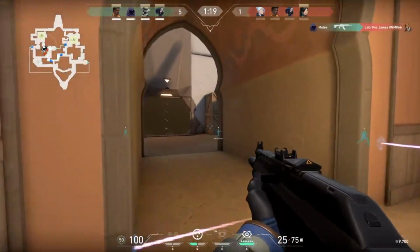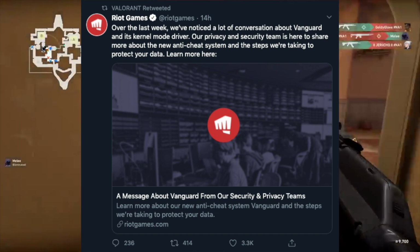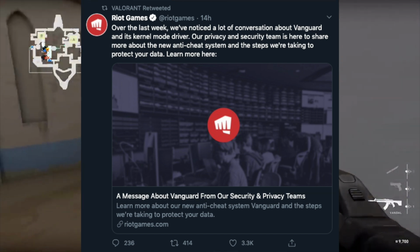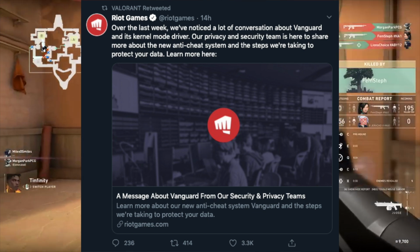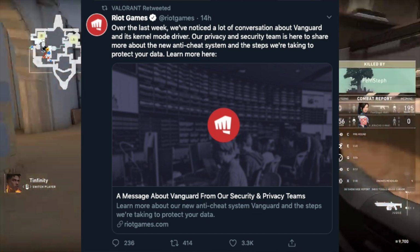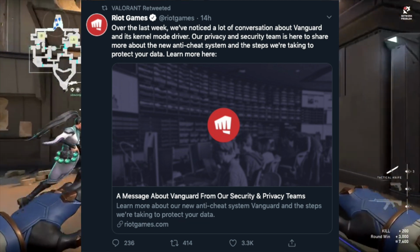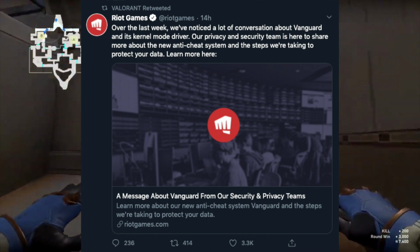So Riot have eventually come out with a new release explaining in more detail exactly what Riot's Vanguard is and what we're going to get from it. They put, over the last week, we've noticed a lot of conversation about Vanguard and its kernel mode driver. Our privacy and security team is here to share more about the new anti-cheat system and the steps we're taking to protect your data. Learn more here. So as soon as I load it up, it comes out with a message. Straight away, they're obviously just trying to cover their backs in this post.